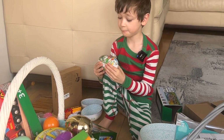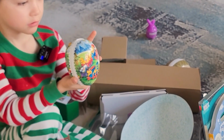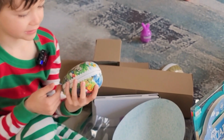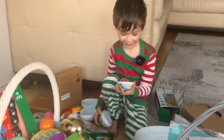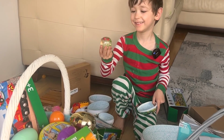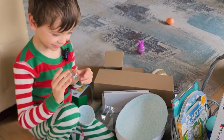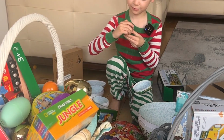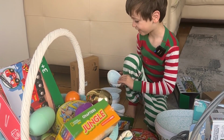Ooh. I think it's from that book that we read. Oh, yeah. The one with the train, yes. And the chicks. Yeah, the ones that go to Hawaii. They live in Hawaii. And it has a ladybug. A ladybug ball. Okay. I love this ladybug ball. Three ladybugs.